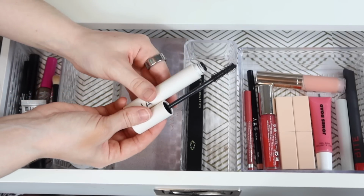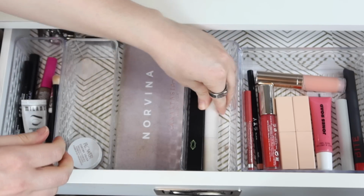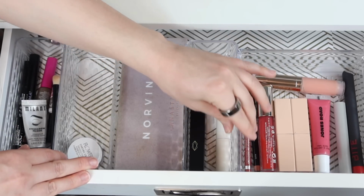I don't get flaking or smudging with this one, and I love the brush. So I'm at a really good spot with mascara right now because the two I have open are two that I really enjoy using. So that has been nice because that doesn't happen very often.